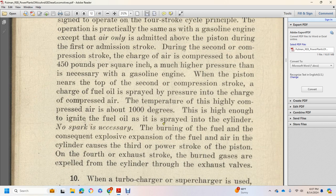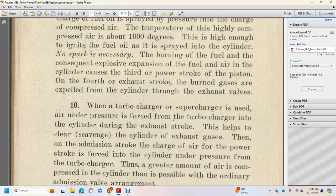No spark is necessary. The burning of the fuel, with the consequent explosive expansion of the fuel and air in the cylinder, causes the third, power stroke of the piston. On the fourth, exhaust stroke, the burned gases are expelled from the cylinder through the exhaust valve.